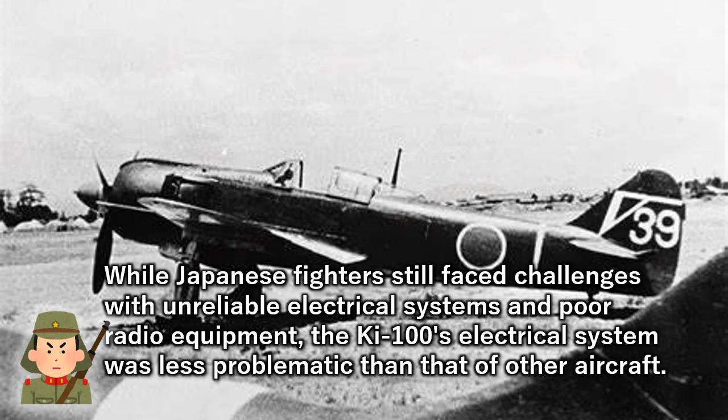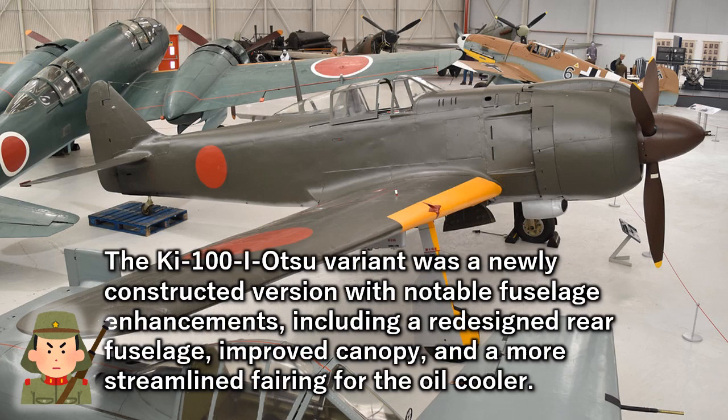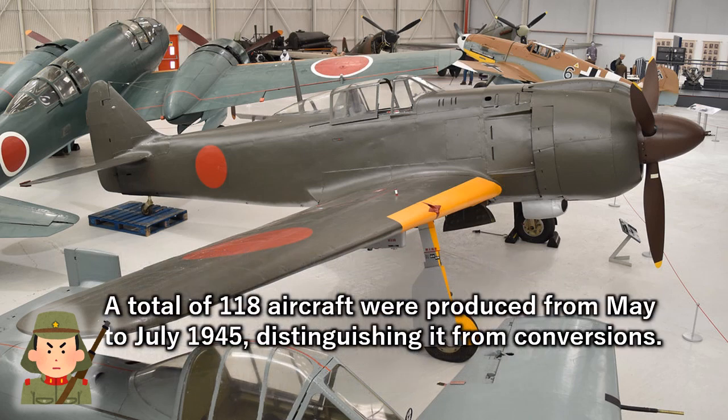Its armament remained similar to the Ki-61, featuring two cowl-mounted 20mm Ho-5 cannons and two wing-mounted 12.7mm Ho-103 machine guns. The Ki-100-I Otsu variant was a newly constructed version with notable fuselage enhancements, including a redesigned rear fuselage, improved canopy, and a more streamlined fairing for the oil cooler. A total of 118 aircraft were produced from May to July 1945, distinguishing it from conversions.